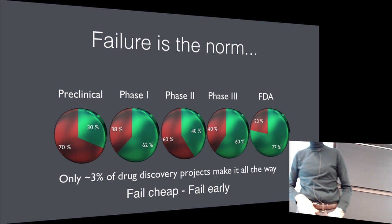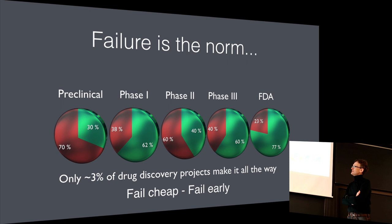The red part here is the fraction that fail. So in the preclinical stages, roughly 2/3 of everything fails during in vitro tests, test tubes and animals. This is awesome. Normally you would think, wouldn't you prefer that to be green? On the contrary, failing here means you might have a very disappointed student or advisor, but failing here might cost you $10,000. Failing here costs you $1 billion. So if you're a pharma company, you want to fail there. Failing early is failing cheap.